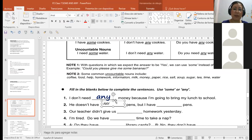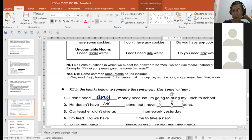I will write in capital letters, lo voy a escribir en mayúscula, only for you to watch it, solo para que lo vean, ¿verdad? Pero ustedes saben que no mezclamos mayúsculas con minúsculas. No small letters mixed with capital letters. He doesn't have any pens, but I have any or some? What do you think? Some. Because after this comma, this is an affirmative sentence. Porque después de esta coma es una oración afirmativa, ¿verdad?